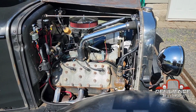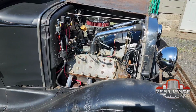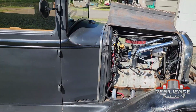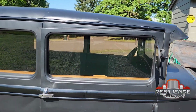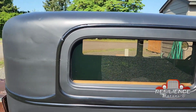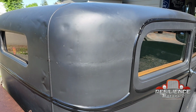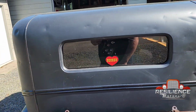And it's got a 3-speed Mercury transmission with overdrive. The overdrive currently isn't working, but it's all set up, ready to go for the next person to figure out what's going on with it. The car has been chopped, and it's got brand new smoked glass. You can kind of see that it needs more body work if someone decides to do such a thing. But it's good to go as is, just for cruising.